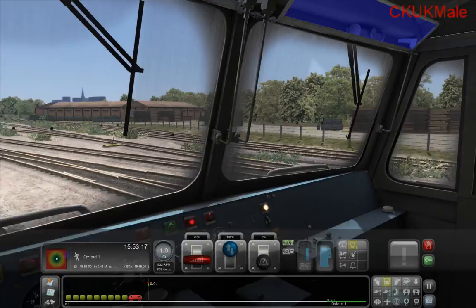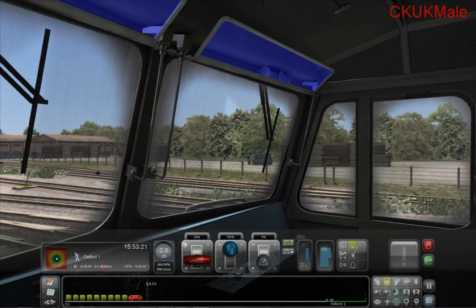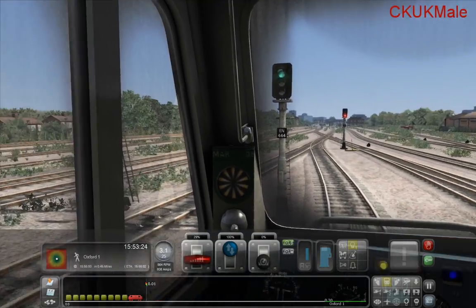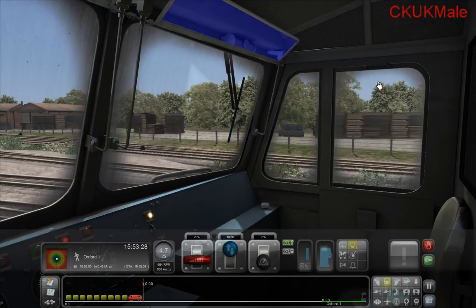Looks like a very nice humid day out here. So I'm going to open the window, I believe. There you go. This window too, get some air in.